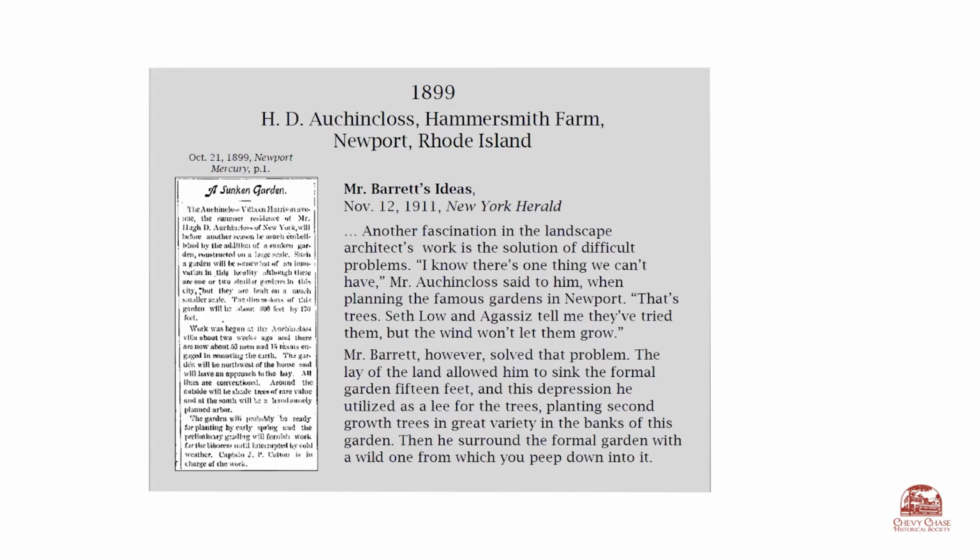Not many people know that, but at any rate, there was an article in the New York Herald, and Barrett described what his approach was for creating this sunken garden. He'd been told by people who lived in Newport, Seth Lowe and Agassiz, that they tried to have trees, but the wind wouldn't let them grow.